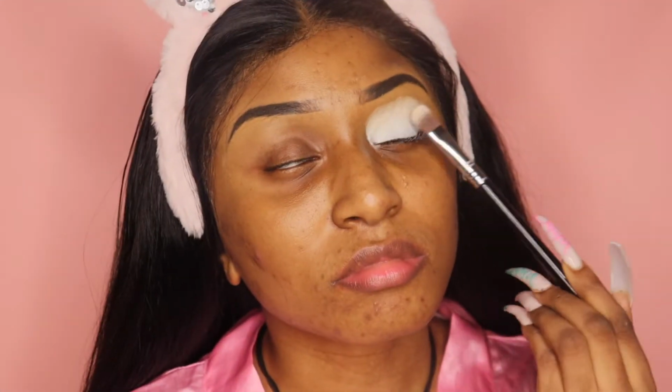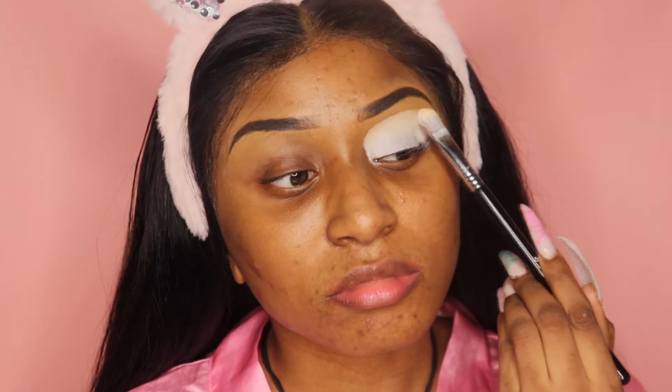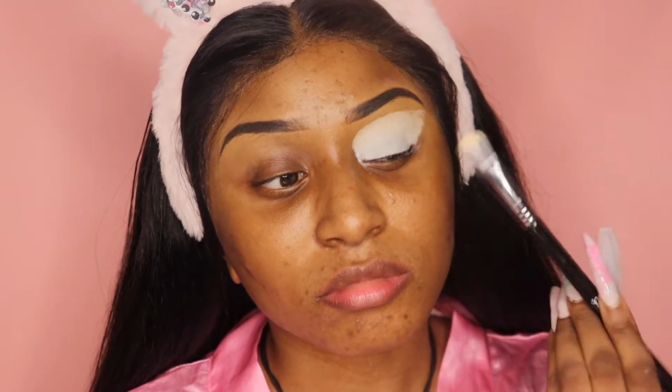And yes, I'm still patting because I like my base to be extra crisp, extra white, extra flat, extra neat. I'll need those colors to really pop. So I sit there and I layer on my base. Comment down below if you guys do this too.